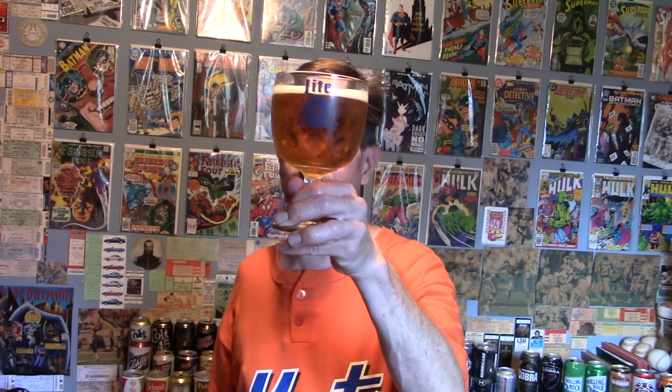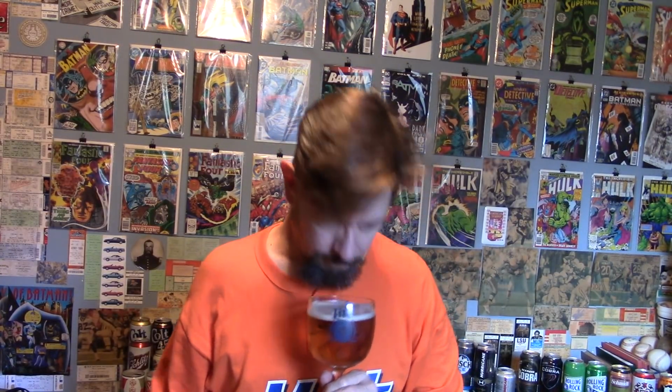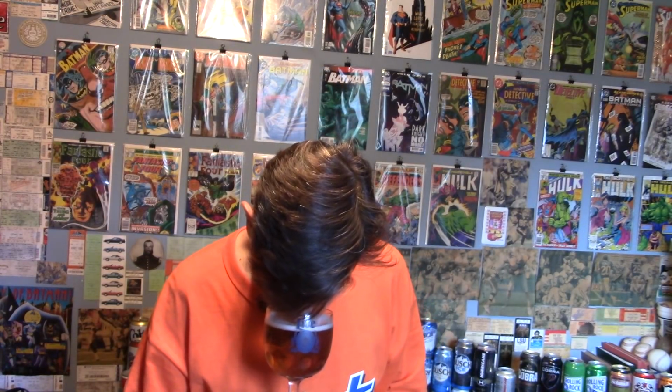It's a deep gold. It's 222 calories per 12 ounces, so this is 444 calories. It's a meal in a glass. It's rich, malty. It's got a lot of body. Just even in the nose, it has a lot of body.